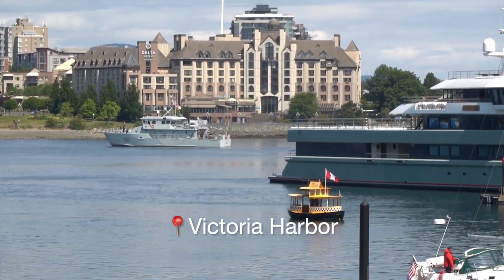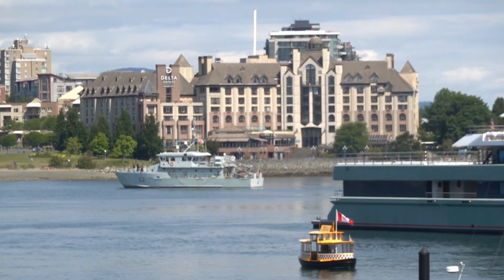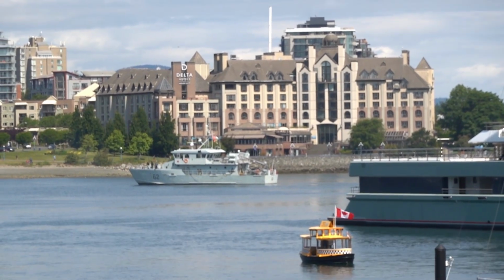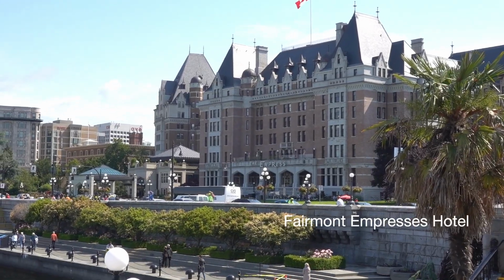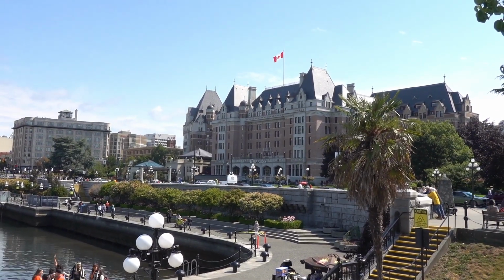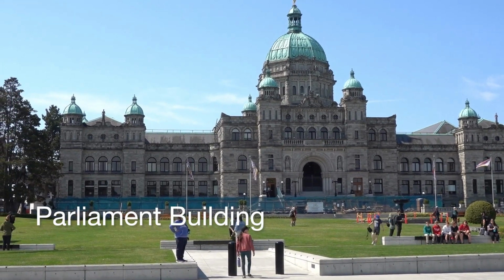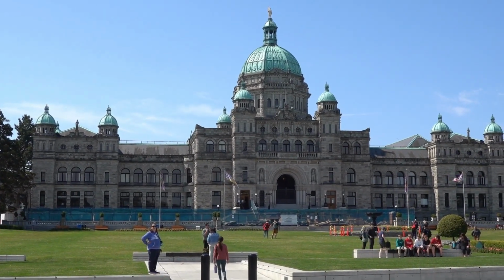First is you can walk around the Victoria Harbor. There's a lot of hotels, shops, and restaurants around the harbor. Next is Parliament Building. It's free entrance with guided tour.